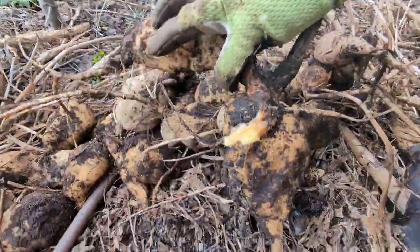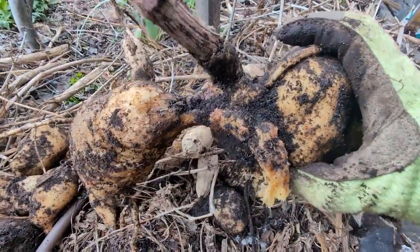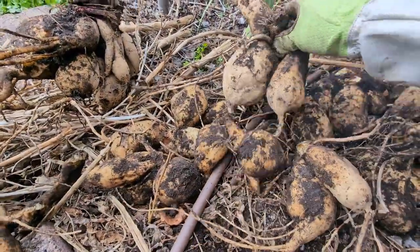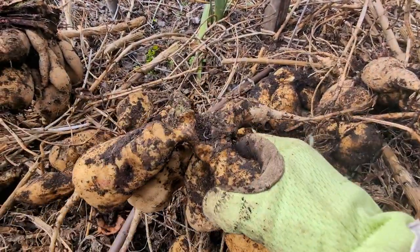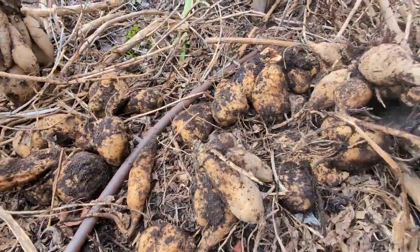I might give this one away because it's looking giant, right? It's so big. I think it will produce the eyes later. And then this one should be fine too. This one, if anyone wants, can be divided into a few separate tubers. And this one too, I think I might keep this one.